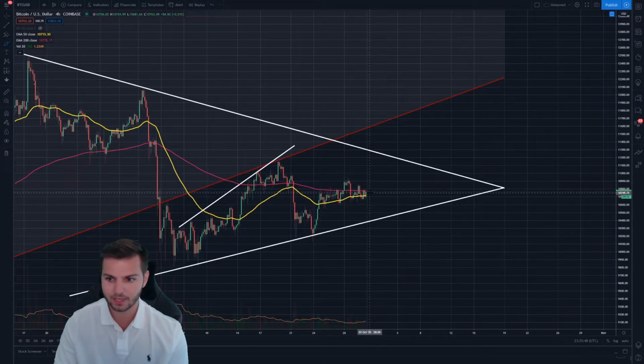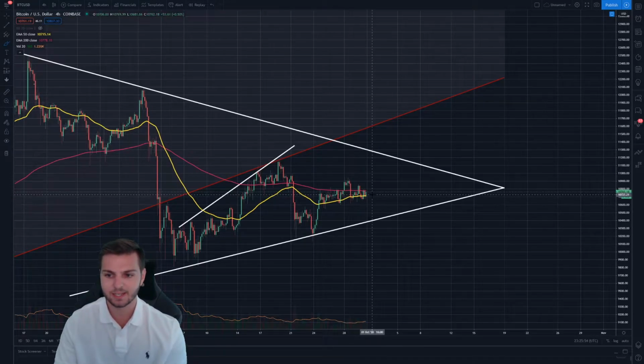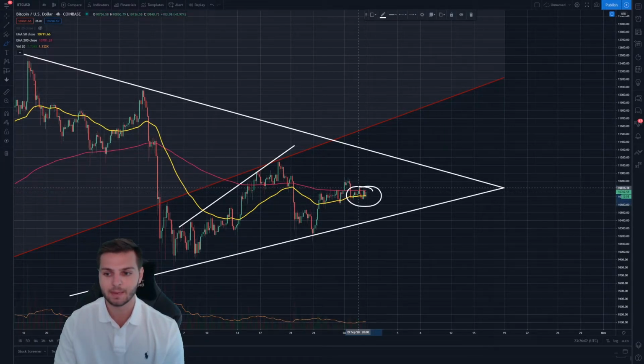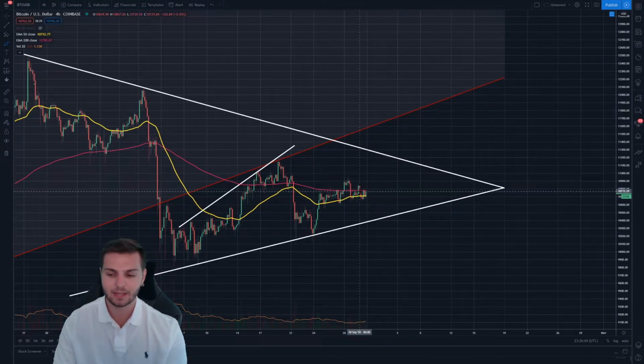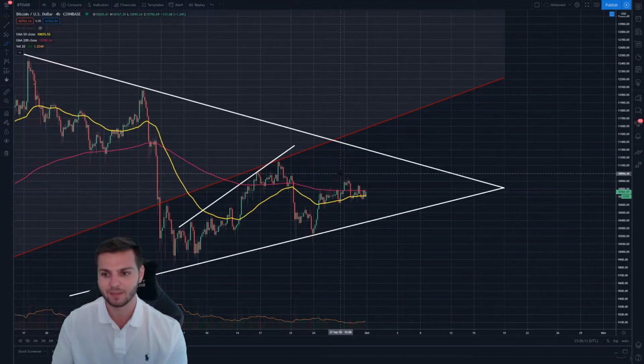On this 4-hour time scale, we're just bouncing in between the 200 EMA and the 50 EMA. No real sense of support or resistance. It's just really hovering in this area. And while the 50 EMA is a sense of support and the 200 EMA is a sense of resistance, if this 50 EMA can cross over the 200 EMA, obviously that would be a golden cross on this 4-hour time scale, but that hasn't been anything too significant as of lately.